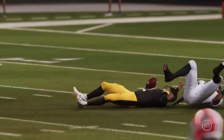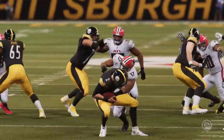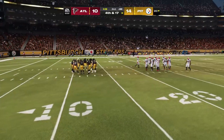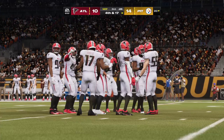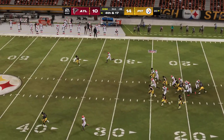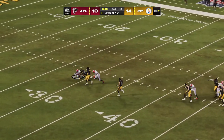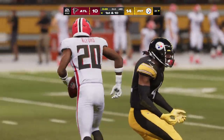And I have to wonder if he was thinking while he was back there, I wish there were a lot less progressions on this play, just someone that I can dump the ball to and get it out of my hands. The Steelers send out their punter now as he's on here to punt it away. We'll call that a 49-yard punt with a return of just 2.